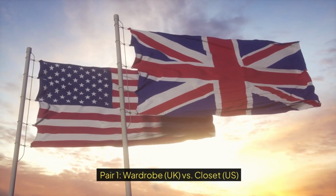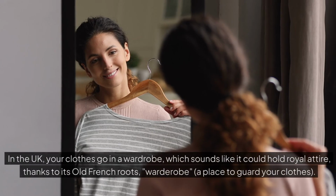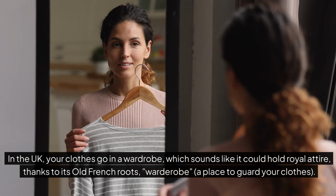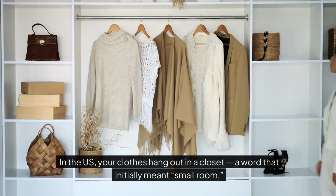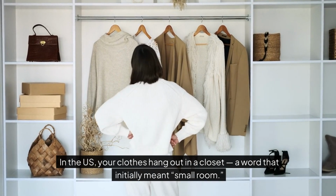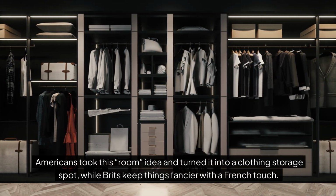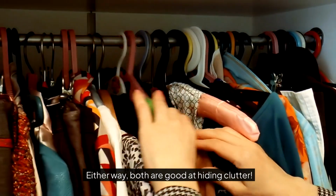Pair 1, wardrobe, UK versus closet, US. In the UK, your clothes go in a wardrobe, which sounds like it could hold royal attire, thanks to its old French roots. Wardrobe, a place to guard your clothes. In the US, your clothes hang out in a closet, a word that initially meant small room. Americans took this room idea and turned it into a clothing storage spot, while Brits keep things fancier with a French touch. Either way, both are good at hiding clutter.